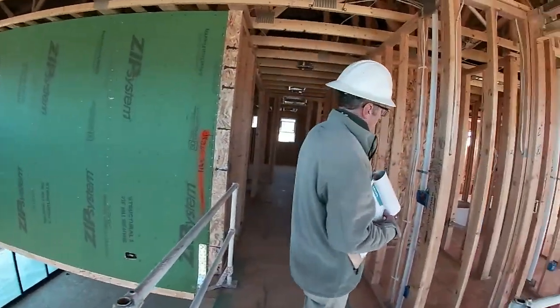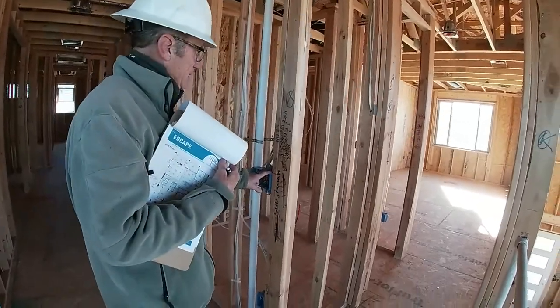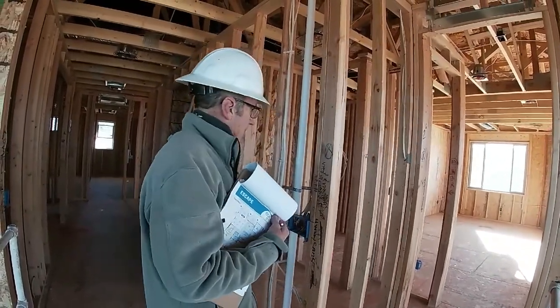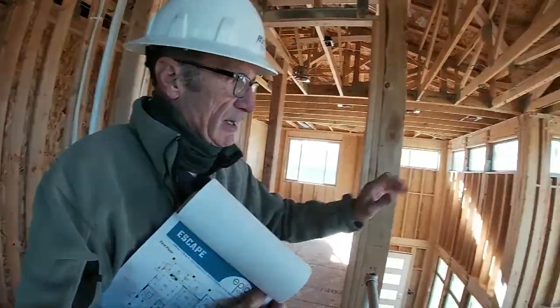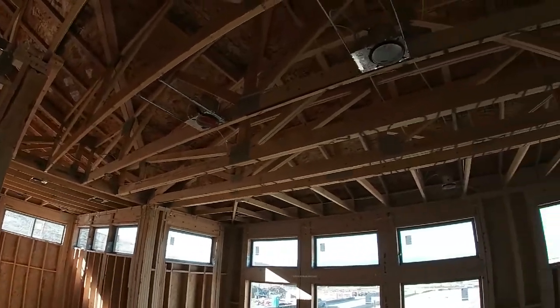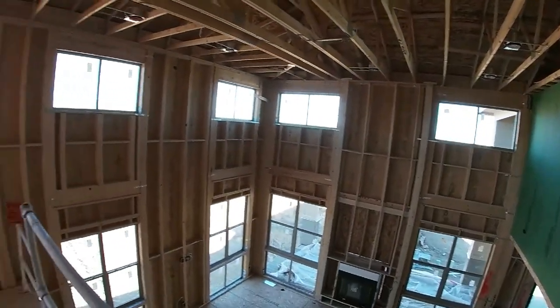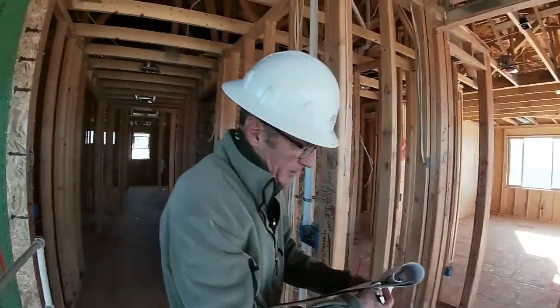Switches up here, and those are 3-ways. We've got a 3-way for the step lights, 3-way for the ceiling cans, and the chandelier lights. You can turn on those entry chandeliers from both locations. As I move up, turn my pages.